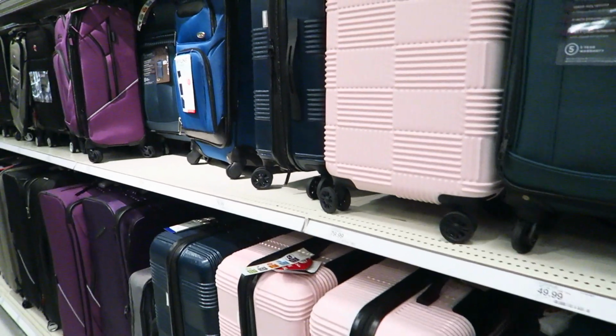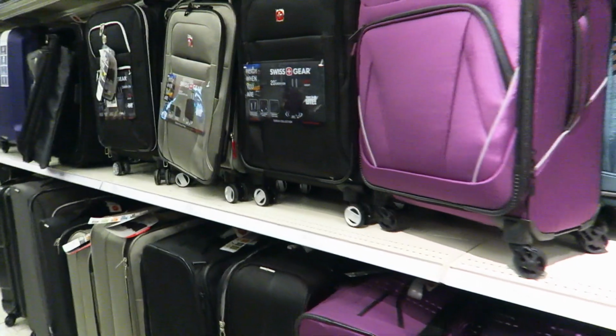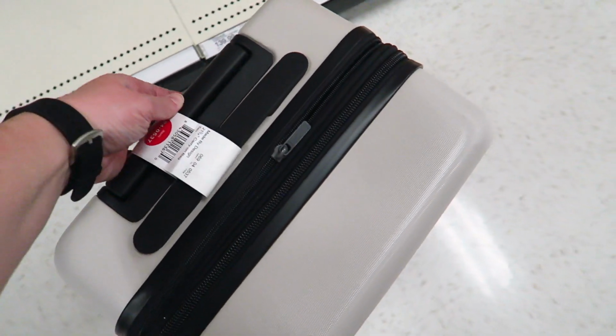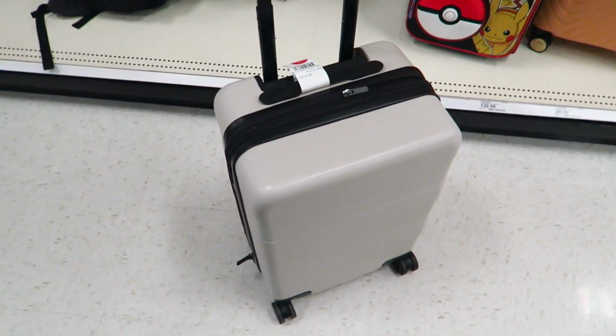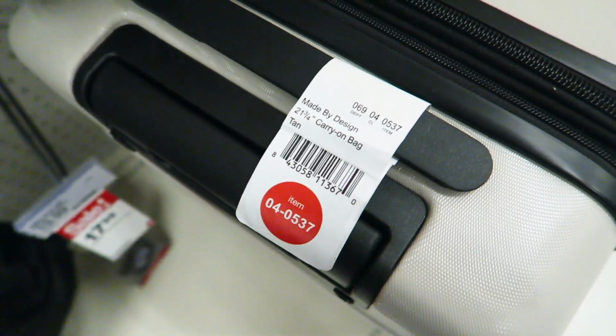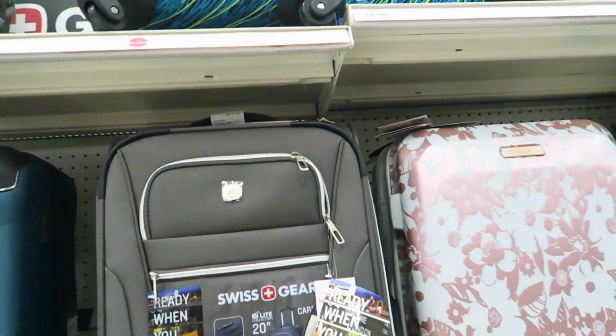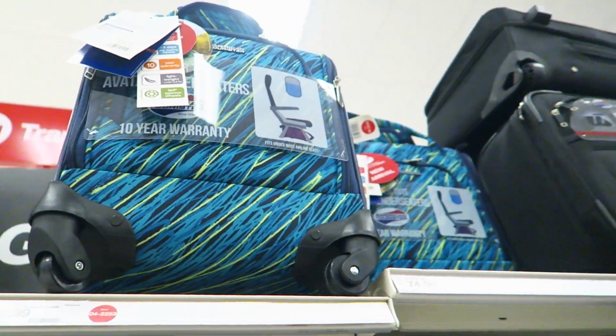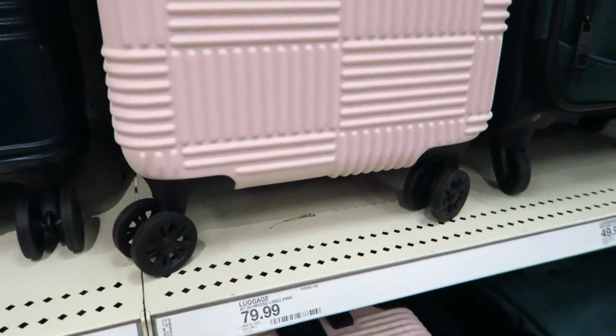Okay, so the travel section at Target is a little picked over. I like this one. It kind of reminds me of Away luggage. But no locking zippers, and this feels a little wobbly. It's from this Made by Design line if you're interested. If you're looking for an underseater that fits Spirit and Frontier specifications, this one from American Tourister is very similar to the one I took to Vegas. This one's cute, but $80, that's going to be a hard pass.